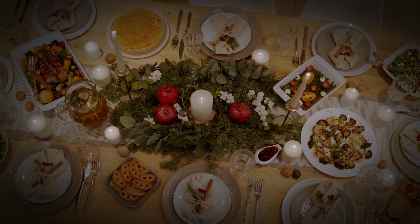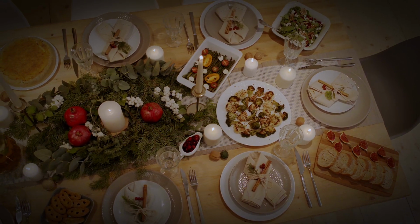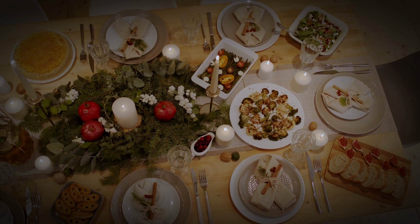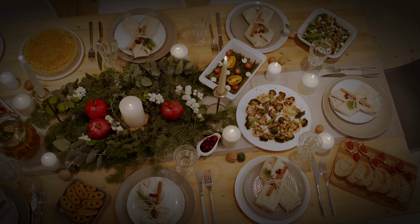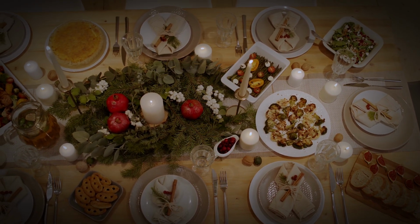For an added touch of elegance, use the back of a knife to gently score the surface of the pastry with a decorative pattern. Be careful not to cut all the way through. Sprinkle a pinch of coarse salt over the pastry for flavor and texture.